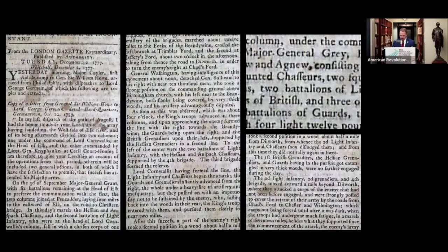Now, news of Brandywine had started to reach the eyes of the British public as early as the middle of October, but those news sources simply indicated that a conflict had taken place and offered no further explanation or extensive detail. On December 2nd, 1777, the London Gazette published by authority the first detailed article that gave an in-depth overview of the battle. The article begins with, "Yesterday morning, Major Cuyler, first aide de camp to General Howe, arrived from Philadelphia with the dispatches to Lord George Germain, of which the following copies are extracts."